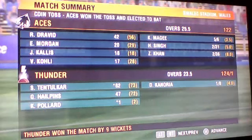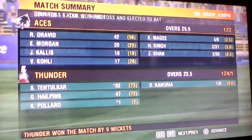My man of the match is going to go to Ken McGee for his brilliant bowling. If you're watching this, Ken, congratulations. I've been the boy, the linear 1426.